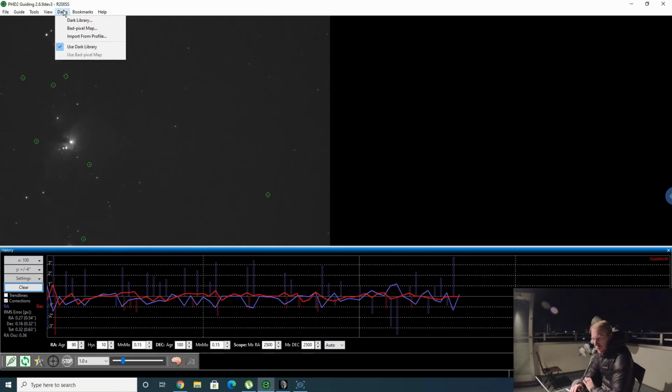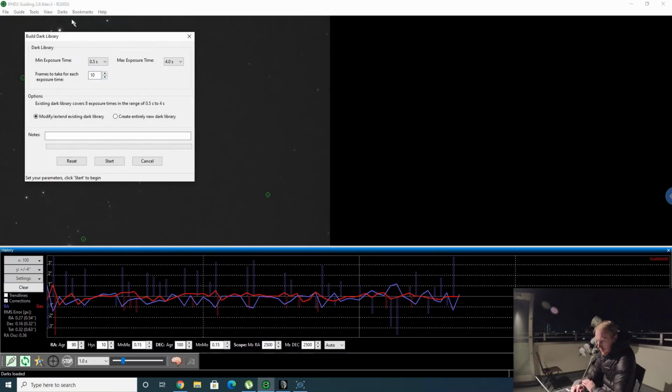To do so, you want to make sure that you go into darks and that you use a dark library, and ideally you want to refresh your dark library. So what you do is you put back the dust cap on your guide scope, turn off any light around so you don't have any stray light going inside the sensor, go to this dark library, and then you can set a minimum exposure time, a maximum exposure time, like I have here, and a number of frames to take for each exposure, and click start. That will automatically take 10 dark frames per exposure time, in my case between 0.5 seconds and 4 seconds.